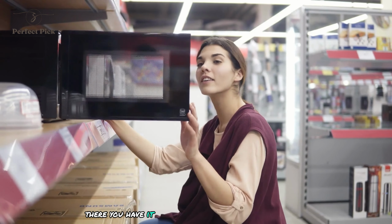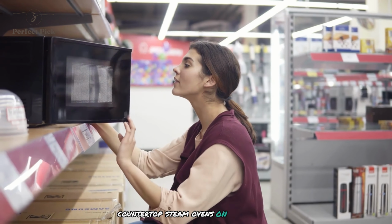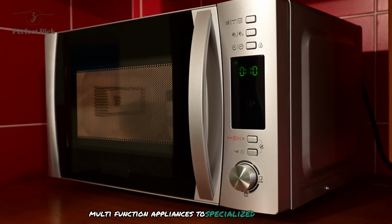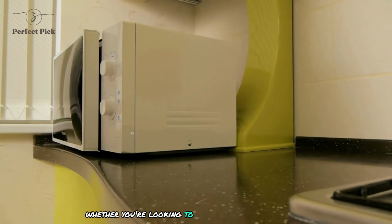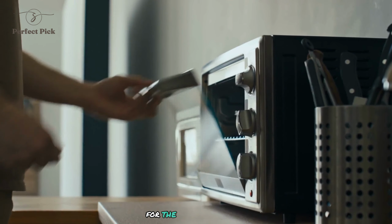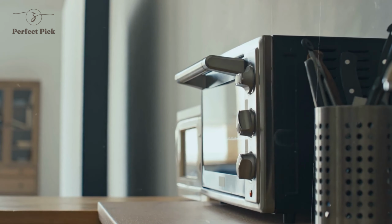There you have it, my comprehensive review of the top 6 countertop steam ovens on the market. From versatile multifunction appliances to specialized steam ovens, there's an option to suit every kitchen and cooking style. Whether you're looking to upgrade your current setup or diving into the world of steam cooking for the first time, I hope this guide has helped you find the perfect appliance for your needs.